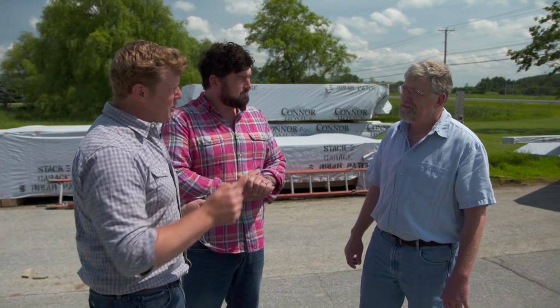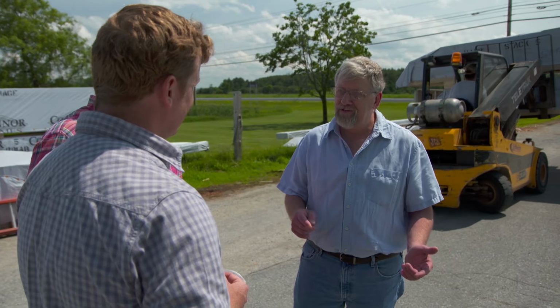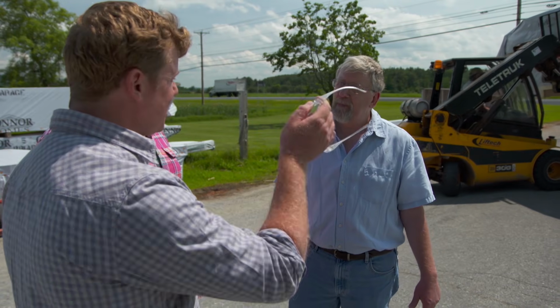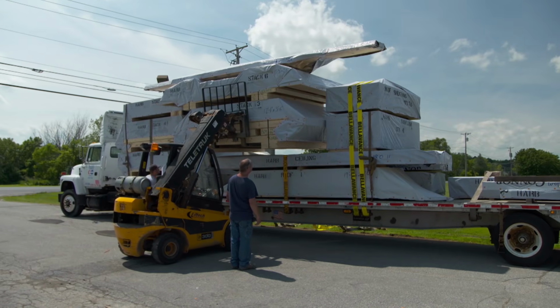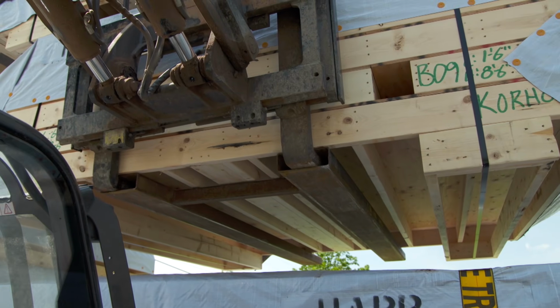So what does project manager up here mean? That means I take the project from the design phase through into production and then out onto the trucks and into the field. So this is not a handoff from you right here. You're actually going to see us on the job site? You will see me on the job site. I'll be following this truck essentially to the site, and I'll be providing some technical support for Eric and company.